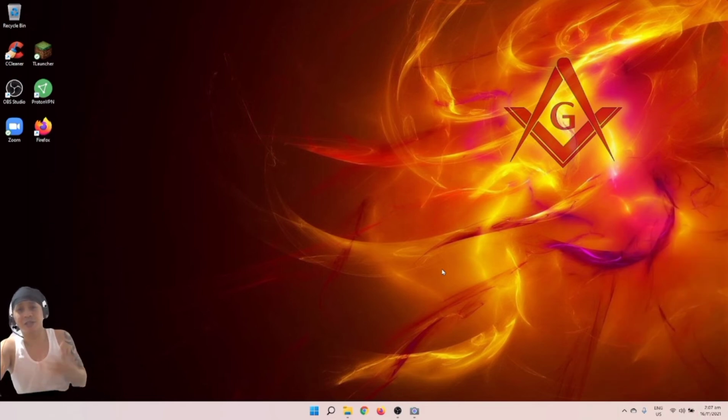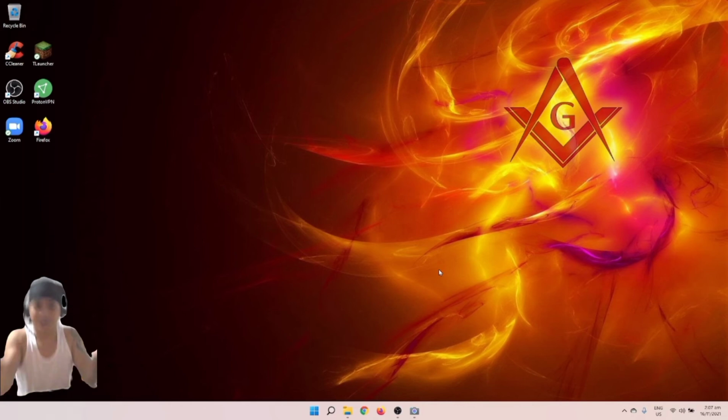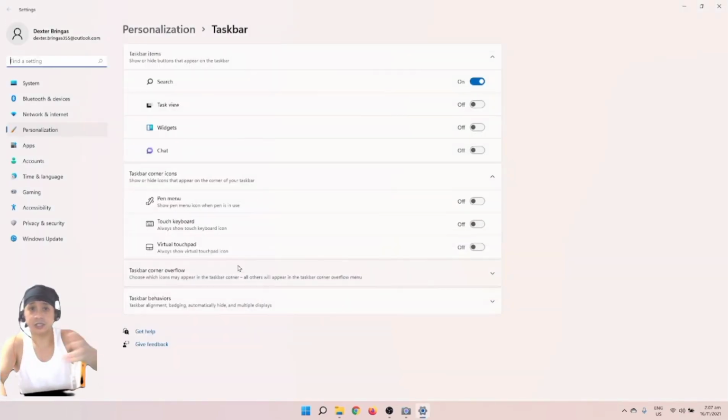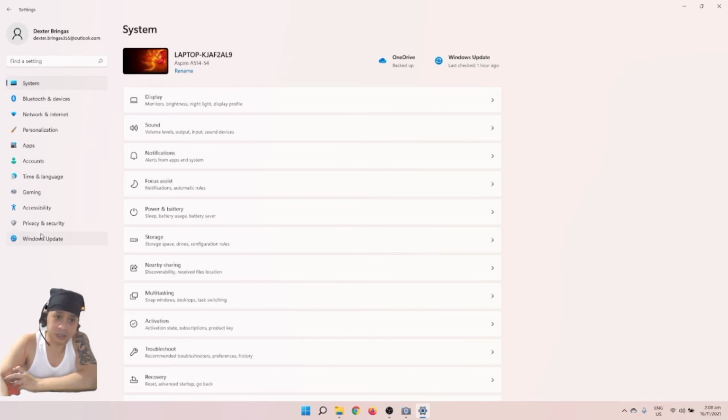So easier access means there's also a lot of ways to access the settings. Okay, settings very important because in the settings that's where you can change your screen resolution, change your volume settings, change a lot of things, fonts, your desktop settings. And what Microsoft did is that they gave you a lot of ways to access the settings option. How? First, right click on the taskbar and click on taskbar settings. You will see here on the left side, you will see the main system settings too, and the other settings as well.